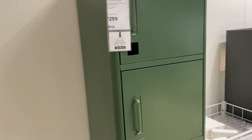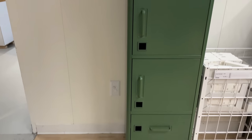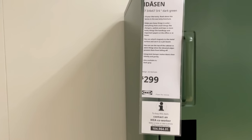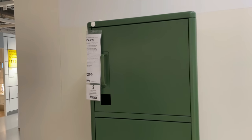I have several of these. They feel like lockers. And I do think they're cute. There's bigger ones. This is a small one. Not super cheap, but if you're looking for those type of items, might be an idea.